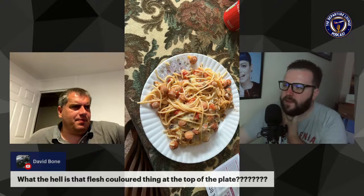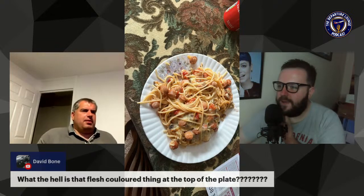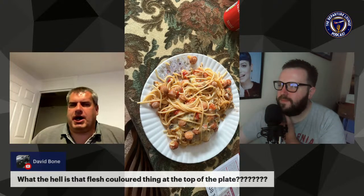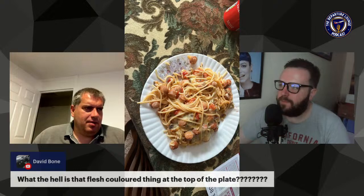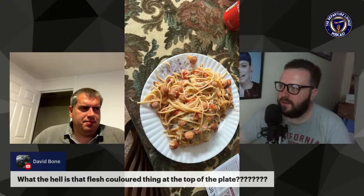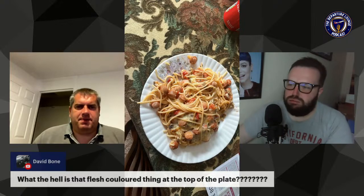David Bone says, "What the hell is the flesh-coloured thing at the top of the plate?" Yeah, I know which one you're on about. Now that I've zoomed in on it, it does look like the end of a penis. That is, I'm assuming, a hot dog. It doesn't look very appetizing, though, I must admit. That's one of the things you'd see at Halloween as a prop, to scare people.